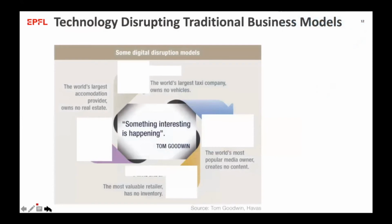Now I invite you to open the chat window again for a little game, just to show you the importance of how technology is changing entire industries. At this second, not linked to sustainability, but just to give you the notion of technology as a major disruptor of industries. Who is the world's largest accommodation provider who does not own any real estate? What do you think? You can just use the chat function again. No holding back. There are no right or wrong answers.